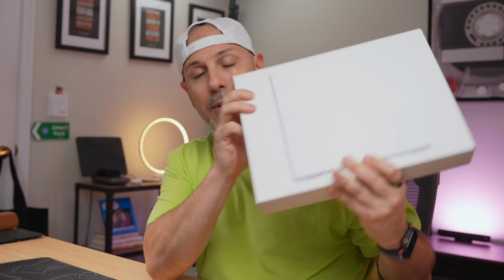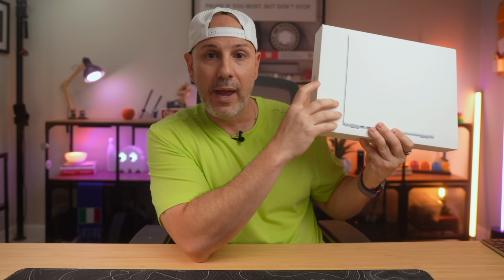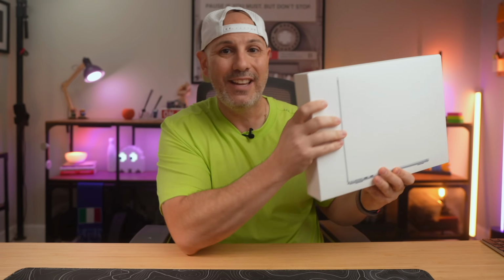This is still the MacBook Air. It's the M4. It has 1 terabyte of storage and 16 gigs of RAM. And it's still that wonderful color of sky blue. As we get to unbox it, I'm gonna break down why the MacBook Air might just be the best laptop that you can buy right now. Let's get into it.